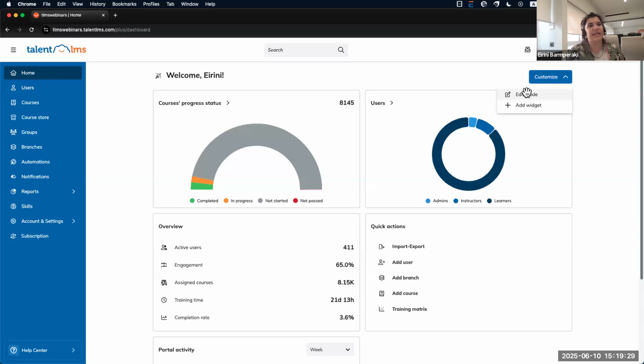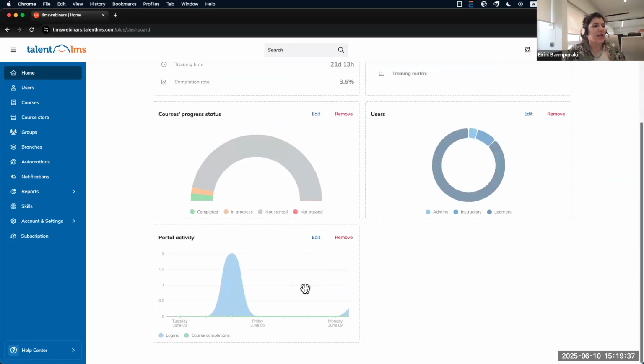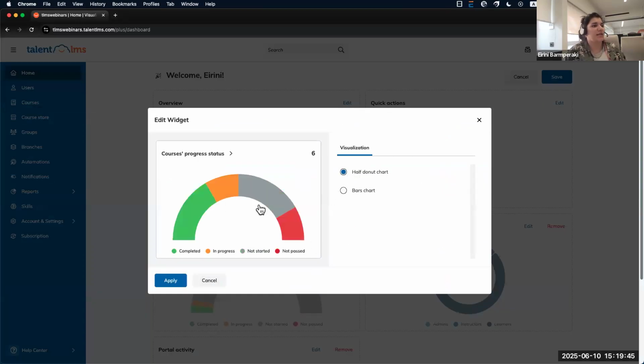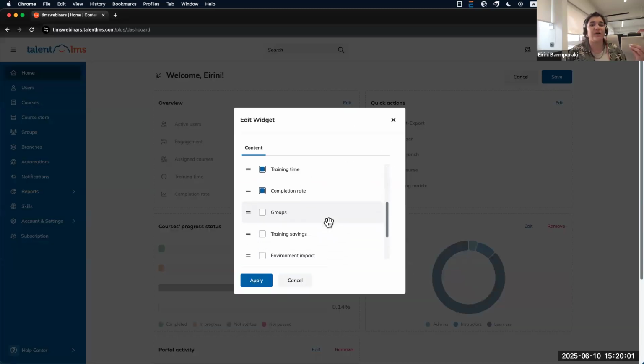So if we click it and get into the edit mode, one of the things we can do is rearrange the widgets that you now find on the admin's dashboard. And of course, you can also edit or remove the existing widgets as well and add more. For example, edit the visualization when it comes to the course progress. Instead of a half donut chart, have the bars chart and click apply, or the same for the users. When it comes to overview metrics, you can click edit and select up to 5 statistics, so you can check right away when you log in as an admin without accessing the reports.